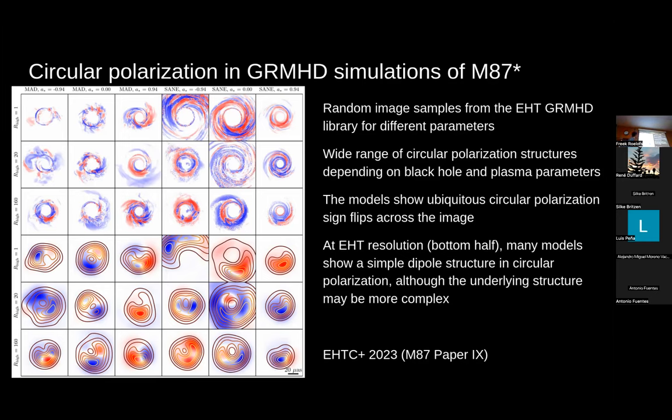We can blur the GRMHD images to the EHT resolution to see what the EHT would approximately see when observing these models. And then we see that when we average over this more complicated structure, many of them are producing simple structures that are dipoles that have right circular polarization on the one side and then left on the other side. But the orientation of this dipole can vary quite a lot between models and samples. So it's not often easy to interpret.